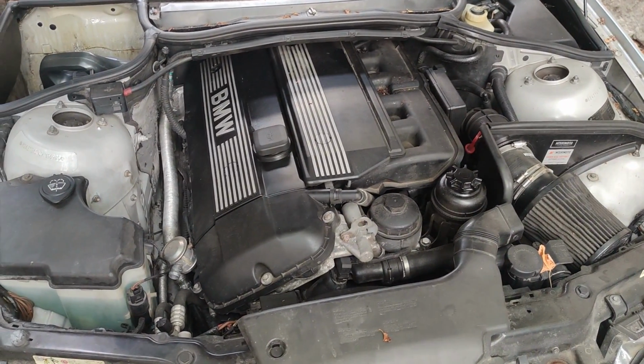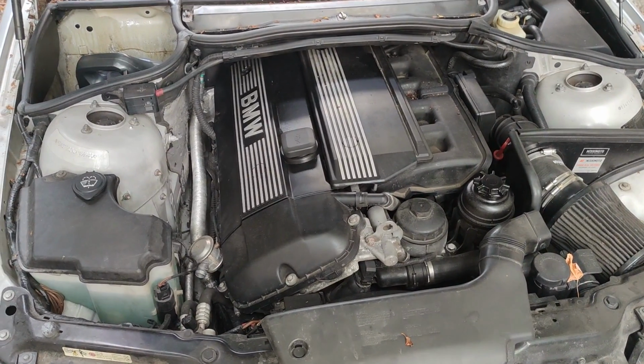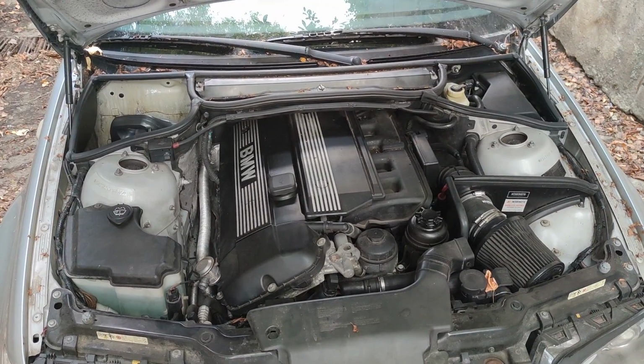There is a small misfire when it's cold, but I think I can sort that out with new spark plugs and coils, so fingers crossed. Now let's go inside, jack it up and look underneath.